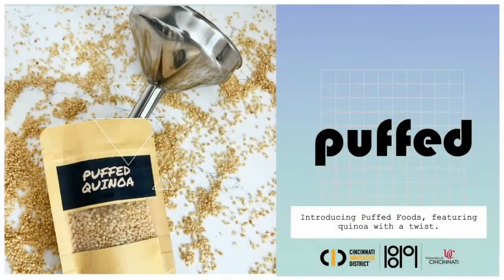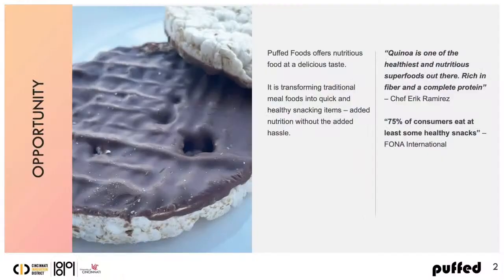The goal of Puffed is to turn nutritious, traditionally non-snack items like quinoa into convenient and enjoyable snacks and healthy dessert options. Puff Foods offers a healthy snack that is nutritious and tastes delicious. It is transforming traditional foods into a healthy snack, and 75% of consumers eat at least some healthy snacks. There are many consumers who are looking to improve their health through their diet, and Puff makes this easy.